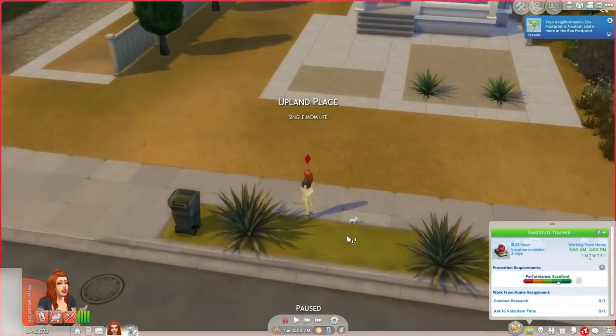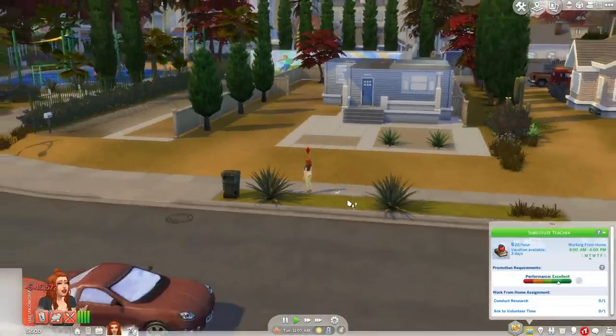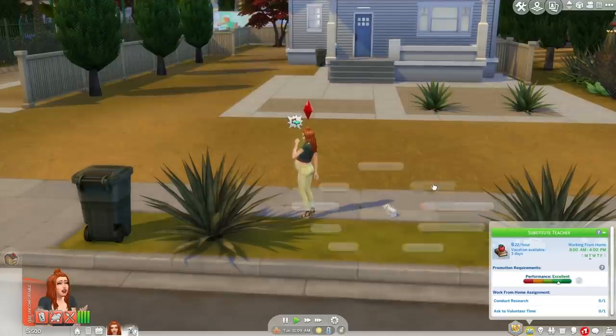Okay, and then I'm just gonna change up our money. I'm gonna give her only 500, to make it more fun. Okay, so we just peed ourselves. I want to ask to go potty.